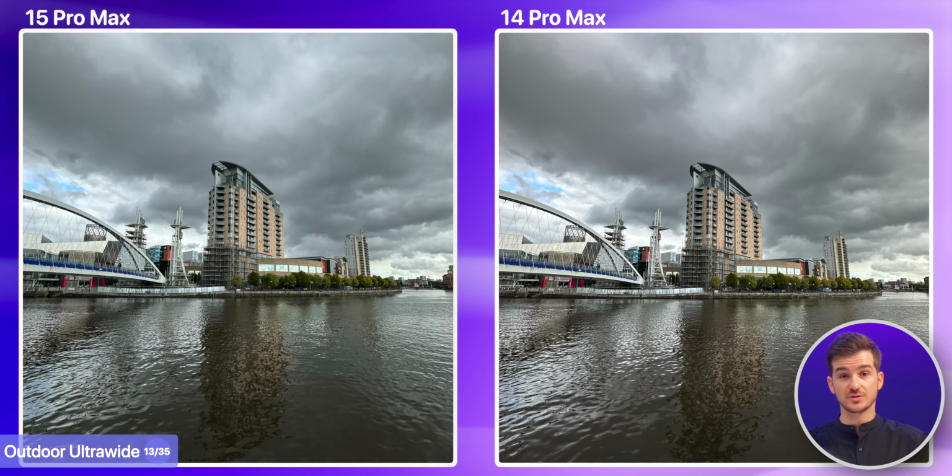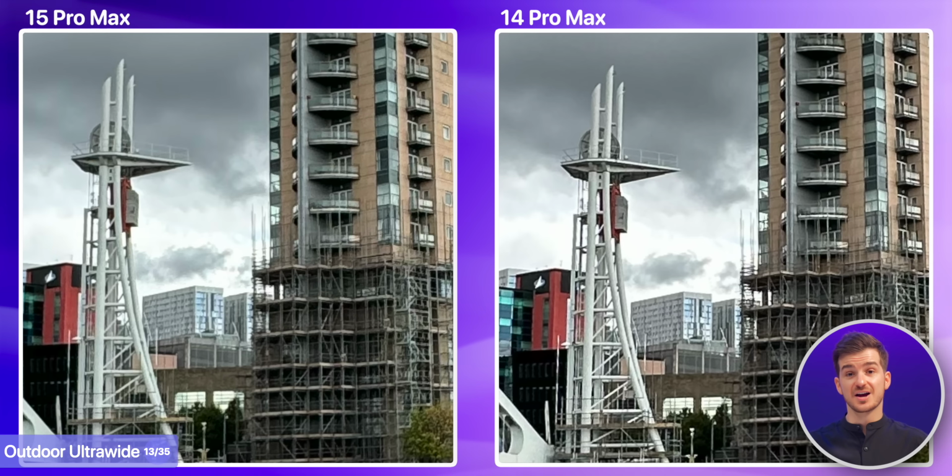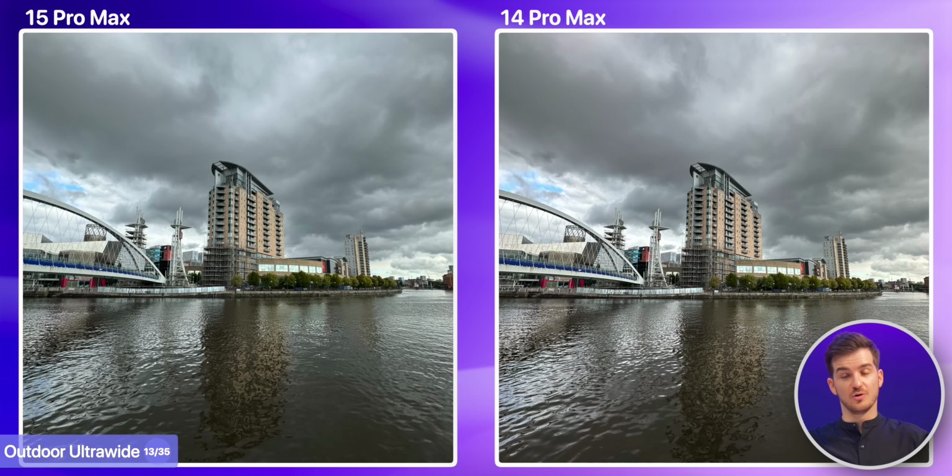So what about the Ultrawide module? There are some improvements when it comes to detail. If we zoom into the building in the center, we can see a bit more texture, and the highlight detail in the sky is a bit better preserved, but yeah, other than that, no major changes here.